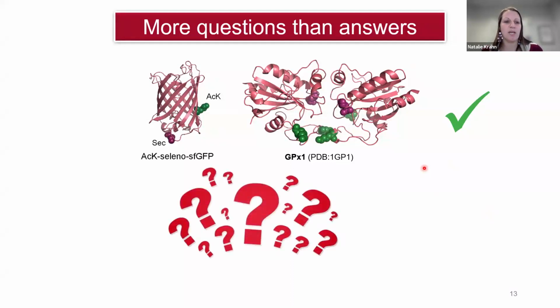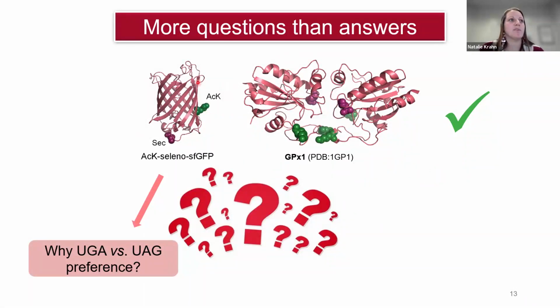Yes, we developed this technology, but at the same time, it brought about some very unique questions that we're interested in pursuing. And the biggest one was this codon preference, and why one system requires UGA versus UAG. What is that preference? We like to think that synthetases don't have a preference for that, but maybe there is something inherent about these tRNAs that says, okay, this anticodon is not as specific for the codon. And so we're questioning this, and maybe this can give us some insight for further development of tRNAs, and what stop codons we should be using.